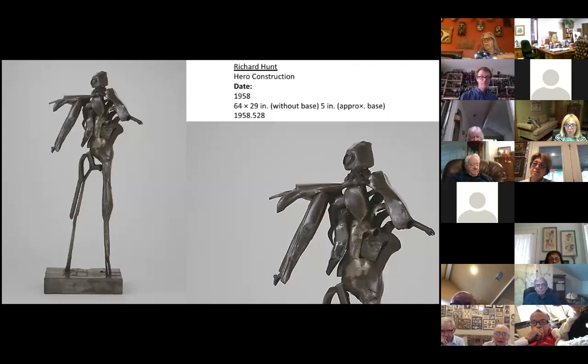And Richard Hunt, a similar idea, but not quite as horrific. Richard Hunt creates figures out of constructions that he finds around him. He finds old pipes and that type of thing, and then welds the pieces together to create these figurative forms.